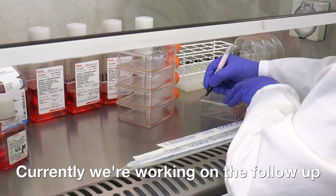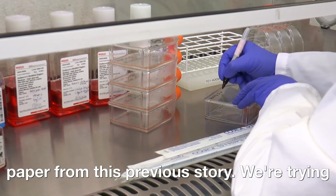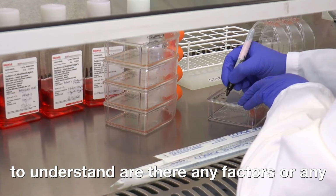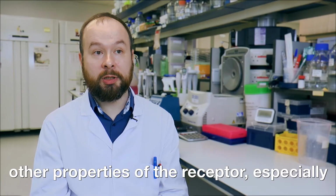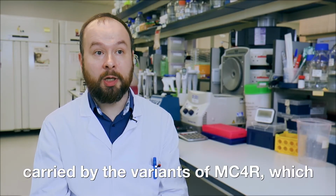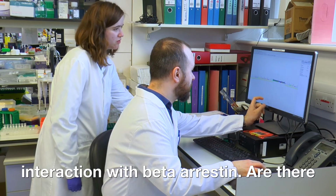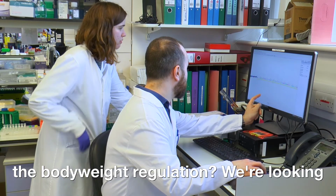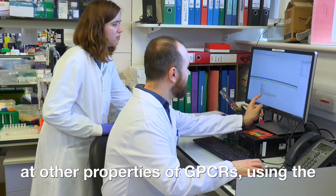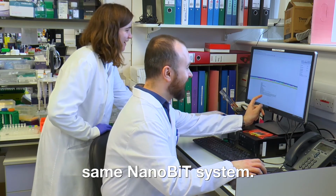Currently, we're working on a follow-up paper from this previous story. We try to understand any factors or any other properties of the receptor, especially carried by the variants of MC4R, which could explain these differences in the interaction with beta-arrestin. Other mechanisms which can underpin the body weight regulation. We're looking at other properties of GPCRs using the same NanoBiT system.